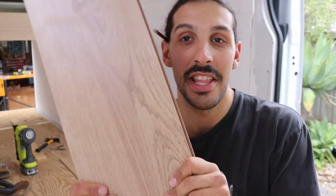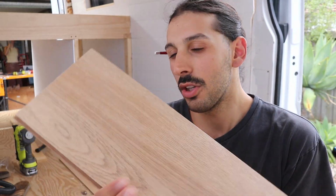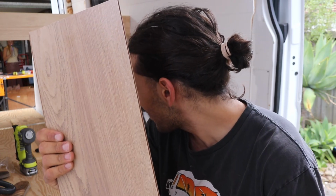This is the flooring that we come with. It's a hardwood laminate. It's called mink oak. Mink oak is the color. It's beautiful. That's what I'm doing.